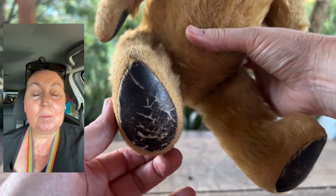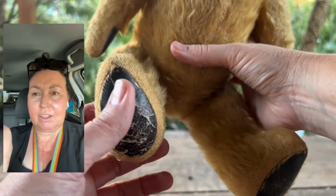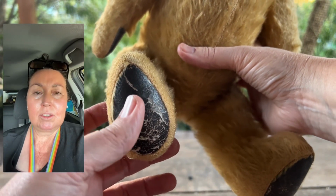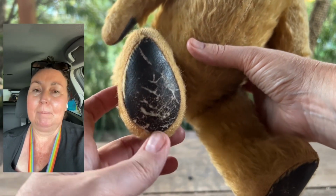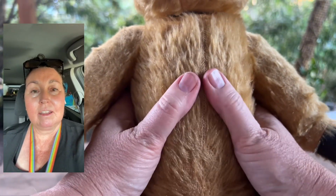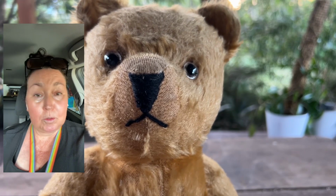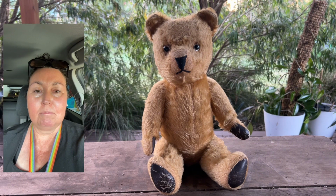The paw pads are a dark brown leatherette, and they're pointed at the toe. So that means that it was sewn into the seam of the leg as it was being made. The eyes were brown and black, and these Bruno bears were pretty heavy, and they were stuffed with kapok or wood wool or foam rubber, and they were made from mohair.